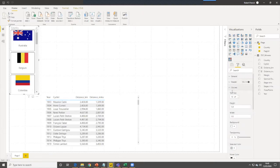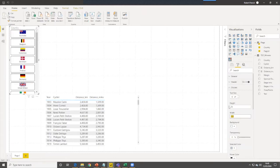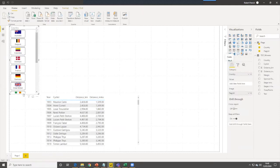There is so much to explore. It was fantastic. I'm going to change the text size to 8. I'm going to change this to 50 and the height to 95. Okay, oh, this is just amazing. And watch what has happened. Okay, so I just make this a bit narrower and drag that down.